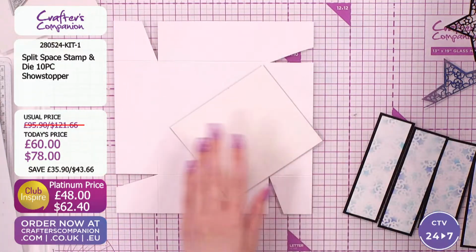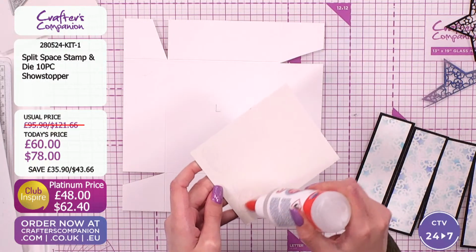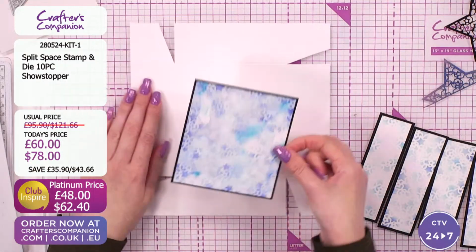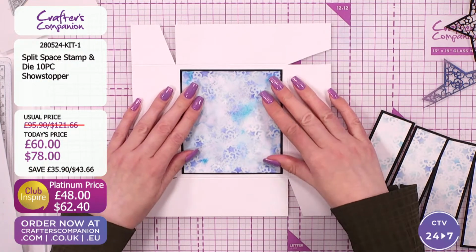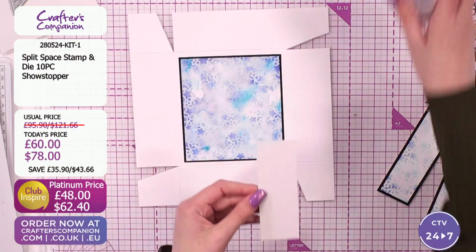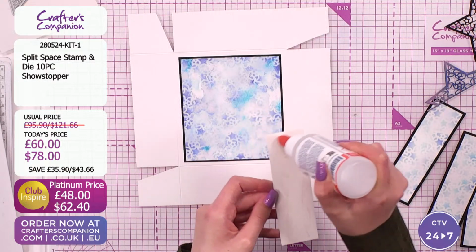So let's start to matte and layer these together. As always, I favour my fantastic Collall all-purpose glue for my matting and layering. It gives you a little bit of wiggle room, so you've got that little bit of time to manoeuvre these into position until you're totally happy with where you've got them centred on your card. But once it's dried, you know it's stuck nice and fast, and you've got that really firm bond onto any of your cardstocks.